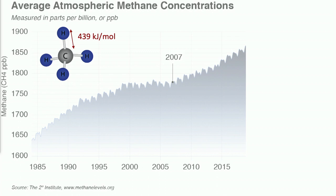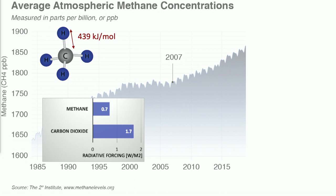And by the way, the radiative forcing, as methane goes out, is 80 times more than CO2, and then it degrades a little bit. But if you look at the radiative forcing, it's not quite CO2, but boy, it's scary, okay?